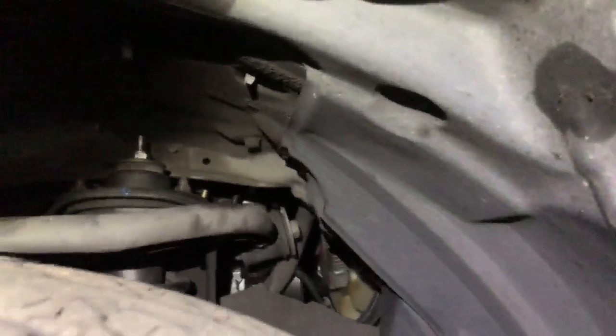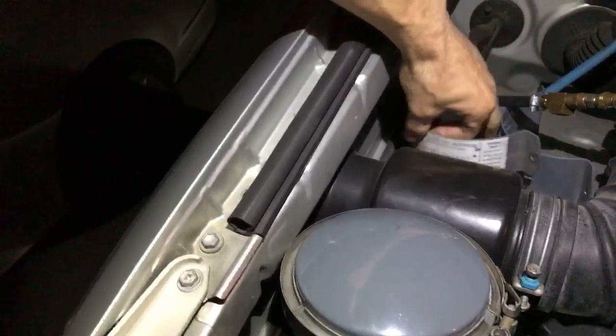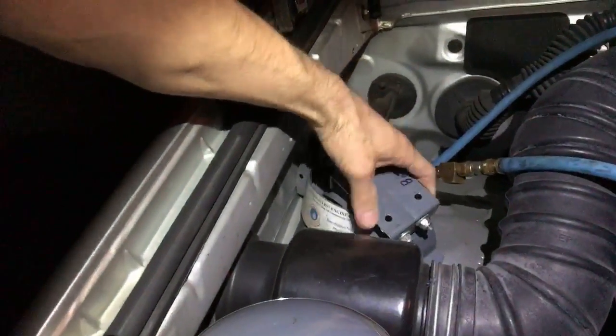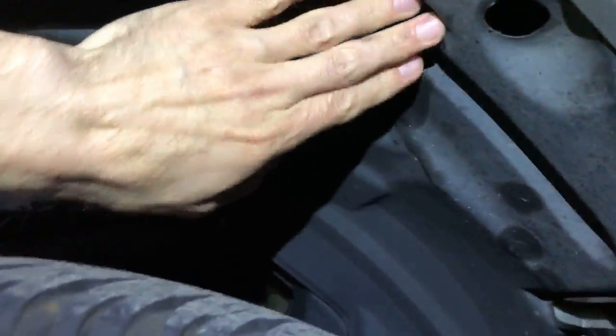So it looks like to get behind this area, to put a bolt and a nut through to connect the brace, the mount for the oil filter, engine oil refiner, it looks like I have to take this cover off. So let's see how that's done. I know there's a special tool for that, but I'll just see what I can do.